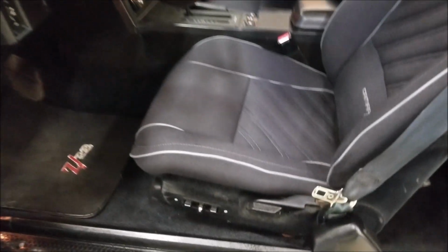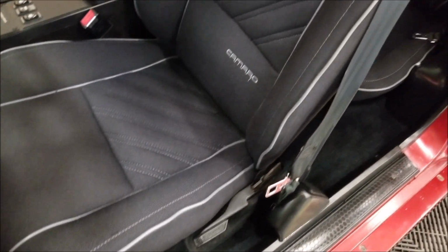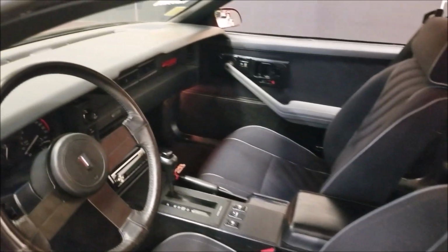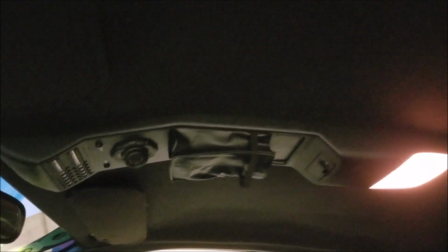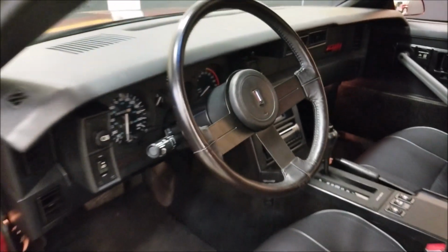Now, this is the original fabric seats. This is what it came with. And look at how nicely they're worn. As far as the center console or above console there, also in good shape. Sorry about that. The headliner also in good shape. It's kind of tough with the lighting in here to be able to show you that.